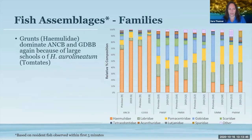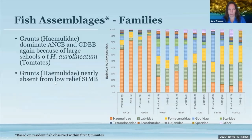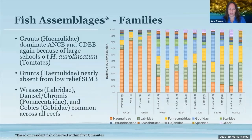So looking at how these fish assemblages were laid out, again, the Anchorage and boulders were heavily dominated by grunts, which the tomtates played the factor there. We saw that the grunts were nearly absent from the Sunny Isles boulders, the low relief boulders. And then we saw that wrasses and damselfish and chromis and gobies were pretty common across all our sites.